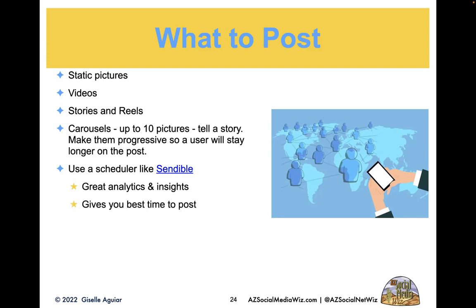It gives you the best time to post. And this is great because you literally have to go into each of the networks and look at your analytics and insights to get this information. So they'll give you the best time to post overall, if you're posting the same thing to all of the networks at once. And then you can go to the individual networks and see which ones.